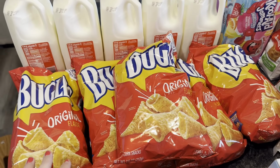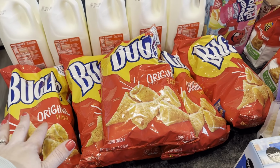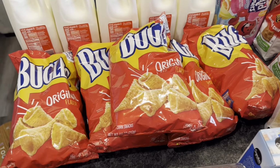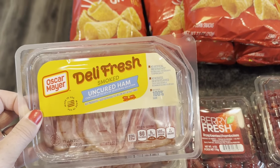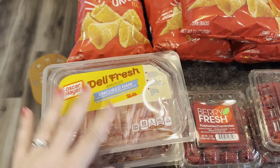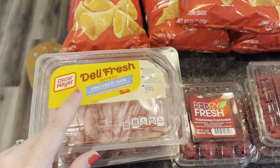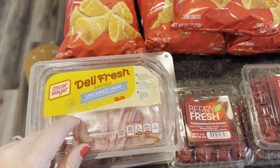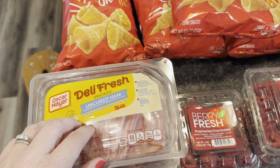The Bugles were on sale for $1.50 if you bought 5 or more participating items, so I just bought 5 Bugles because we really like those. The lunch meat was on sale for $4, so I grabbed 3 packages of that. I like keeping this on hand, especially in the summer. We eat lots of sandwiches for picnics or while we're out running errands or just for lunches outside. So I'll just throw it in the freezer until we need it.